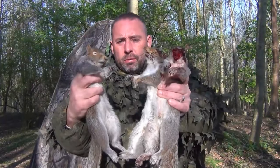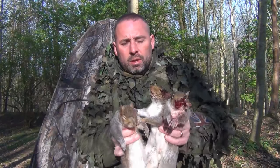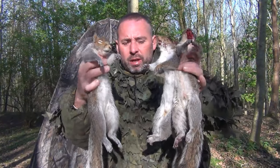So here we are then, 3 squirrels, all shot with nice clean headshots, all around about 25 yards, 1 elevated and 2 you saw on the feeder. There's 2 boys here and a girl. Farmer's away at the minute in Florida on his holiday, but he'll be really happy. I'll take a picture and send it to him.